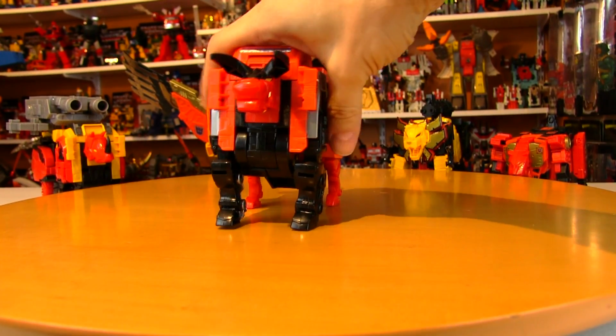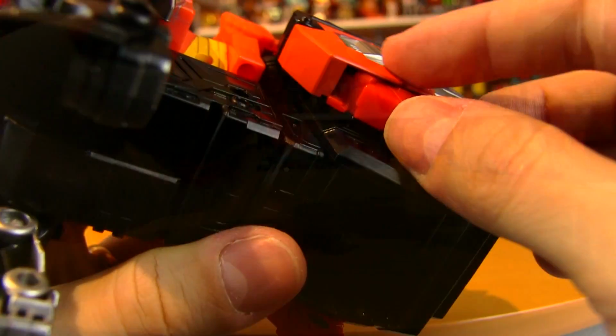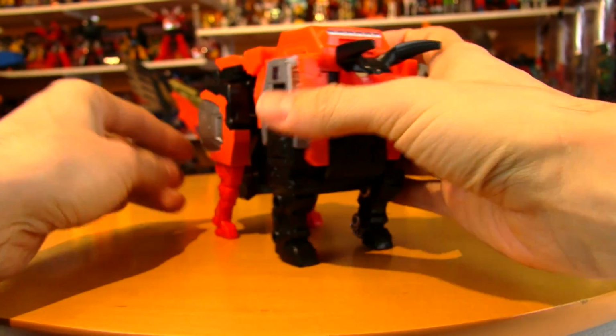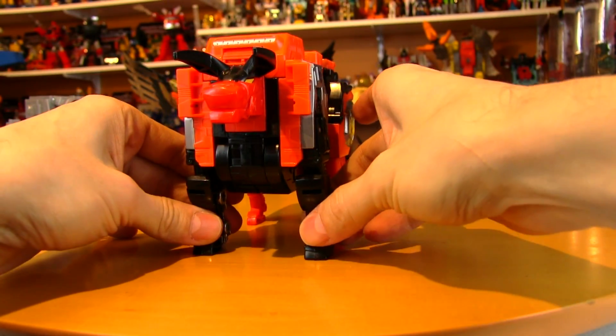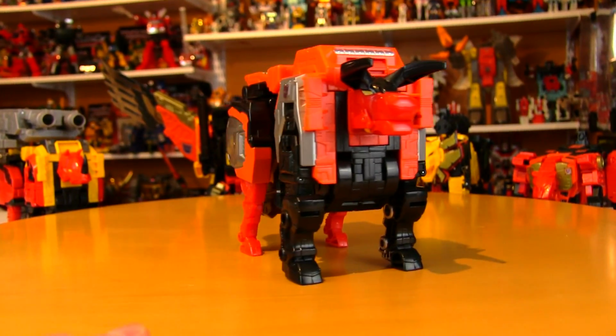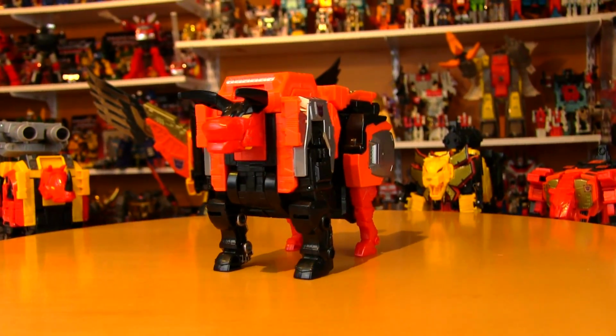And he's a little crooked, so I have misaligned something somewhere. This little tab right here needs to be pushed all the way in on both sides. And when you do that, he stands straight on all four legs. You got Tantrum in bull mode, and I love it.